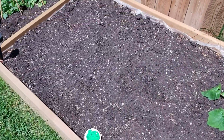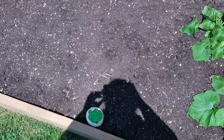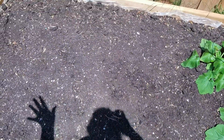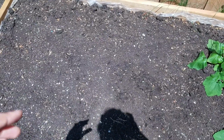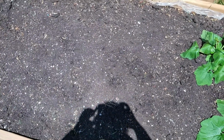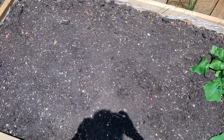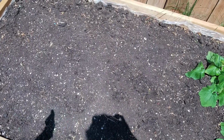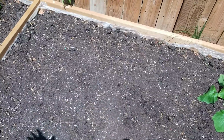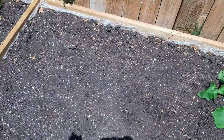Here, this is an epic fail. These were those iceberg lettuce seeds. Not a single seed germinated. I have no idea why. Could be a number of factors, but nothing germinated. So we just tilled it and put peas in there.